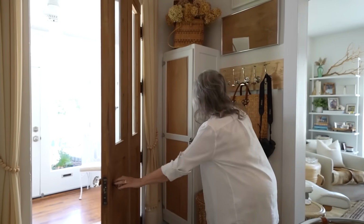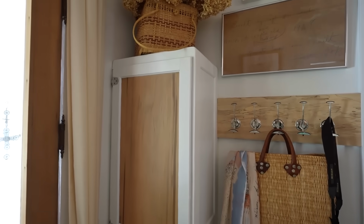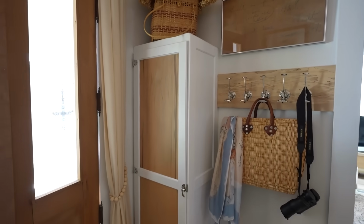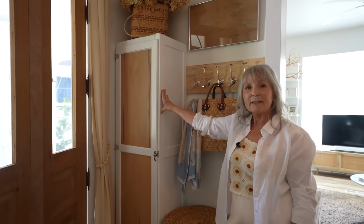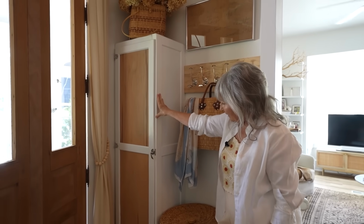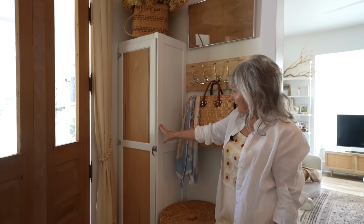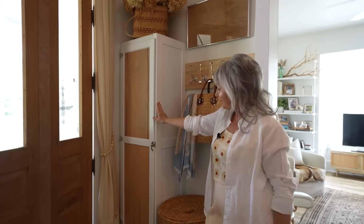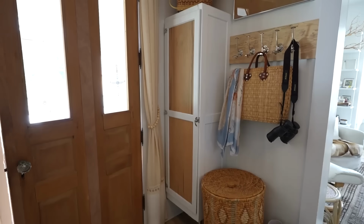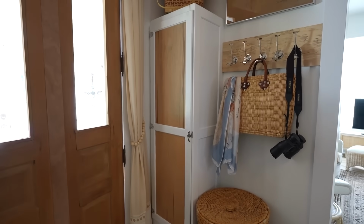Now, when we come over here, this is a little cabinet that we found down in the basement. I took it over and had it dipped and stripped, and then we decided to make a little cabinet out of it. I put all my purses and hats and gloves in here. And it worked out because there's no storage. We don't have any closets really per se. We have one little closet down here in the office.